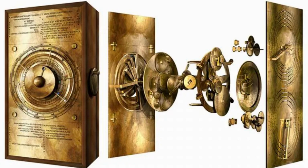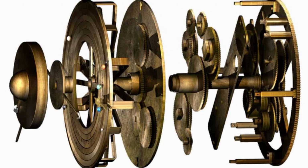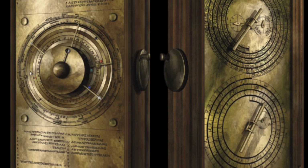So, what does it look like? Imagine a mysterious box with dials and gears, lost at sea for over 2000 years. Sounds like a pirate's treasure, doesn't it? Now I can see the wheels in your brains turning, wondering just how this ancient invention worked. Well, this was a wooden box filled with intricate gears, kind of like the inside of a fancy watch.